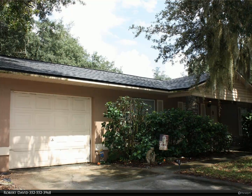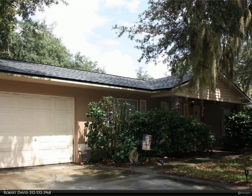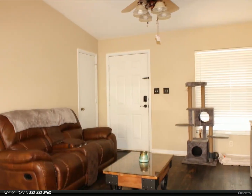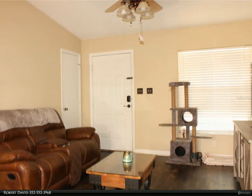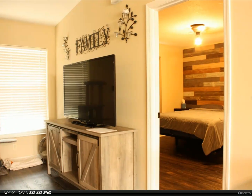Upgrades over the recent years include re-roof 2018, HVAC 2016, hot water heater 2023, and new laminate flooring throughout. With a little TLC, this home will be your place to make and enjoy those lifelong family memories. Call today to arrange a showing.